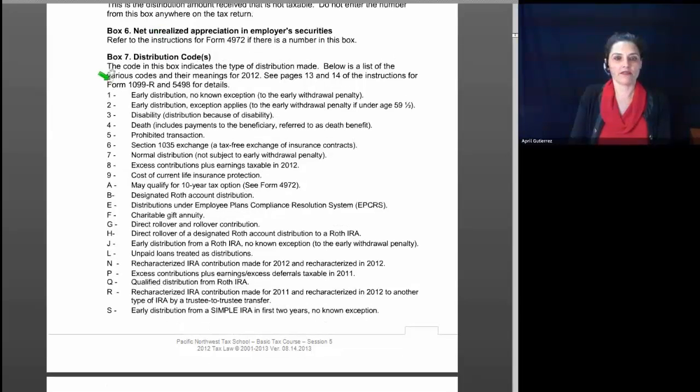Moving on down, Box 6 usually never has a number in it. Again, we're dealing with lump sum distributions with people born before 1936, a fairly rare animal. But Box 7 is an all-important box. I want to spend a couple of minutes talking about Box 7. Box 7 has a code in it. There will always be a code in Box 7, and the code that appears tells you what kind of distribution happened for this particular plan participant. As a practitioner, I think every practitioner should have the most common codes memorized.